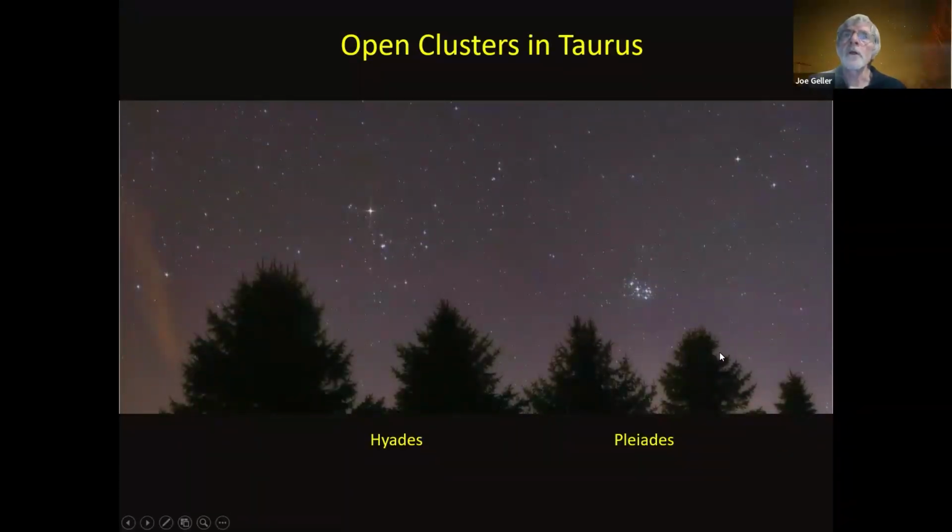Now, there are patterns of stars that are not constellations. And sometimes if it forms a recognized pattern that looks like something, they're often called asterisms, the word aster being the Latin word for star.